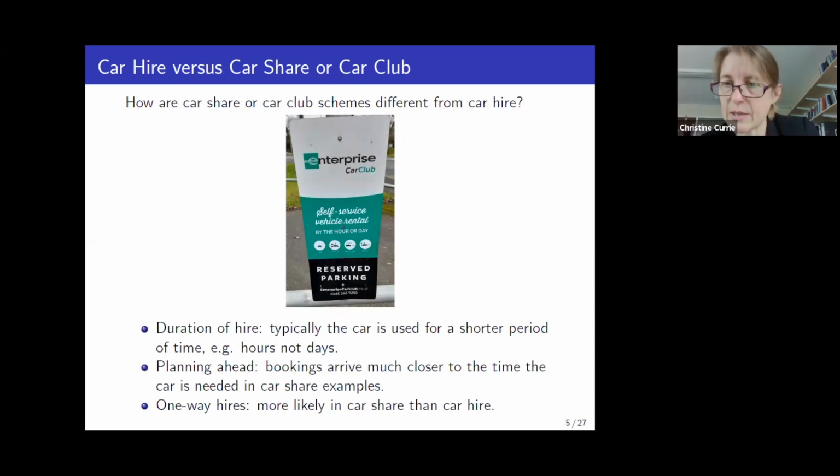The other thing that I alluded to a bit earlier was these one-way hires. One-way hires mean you pick up the car in one location, you drop it off in another location. And we saw with the Zipcar that they have something, I think, called a flexi journey where you would do just that. So it might be you walk to the supermarket, you pick up the car at the supermarket, you drive your shopping home and you want to leave it somewhere near your house, for example. We're not going to consider different pricing for one-way hires in what we talk about today. That's definitely very much needed future work.